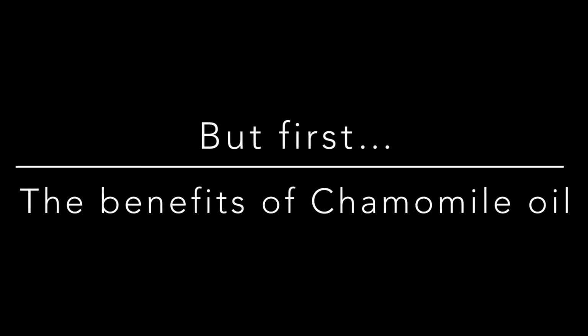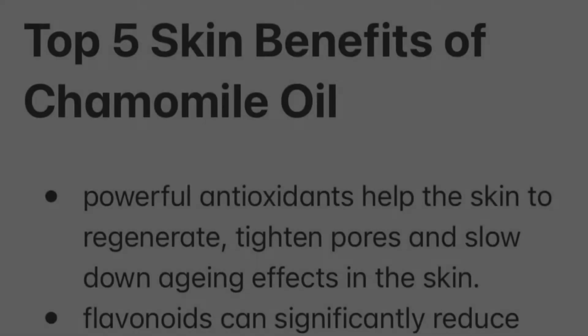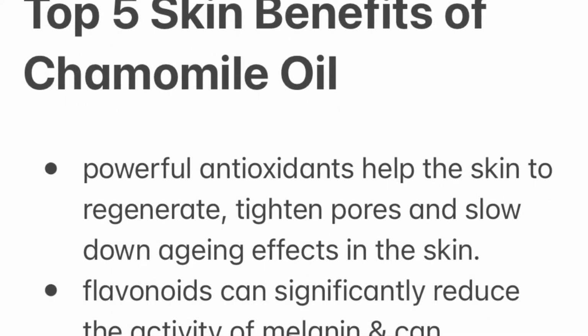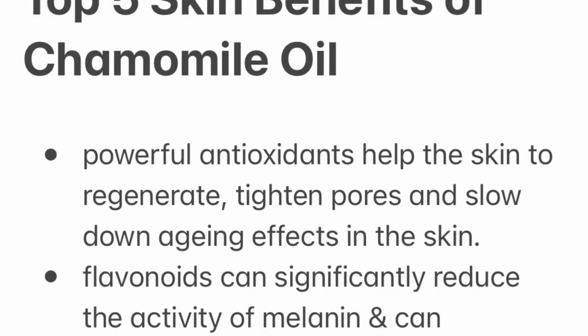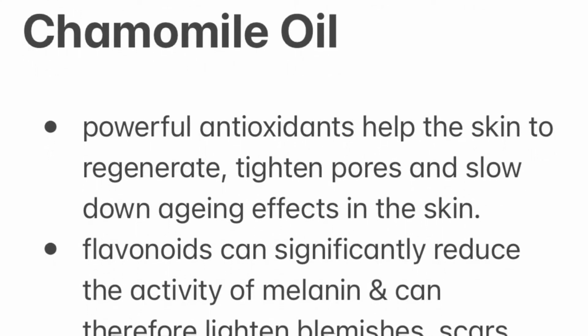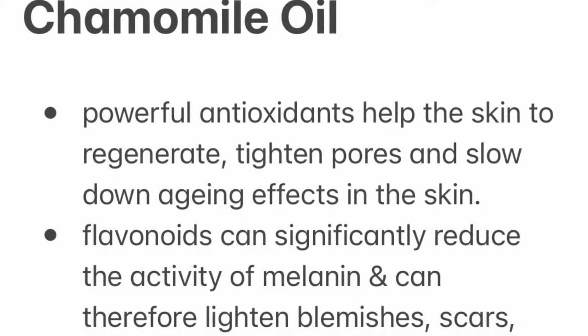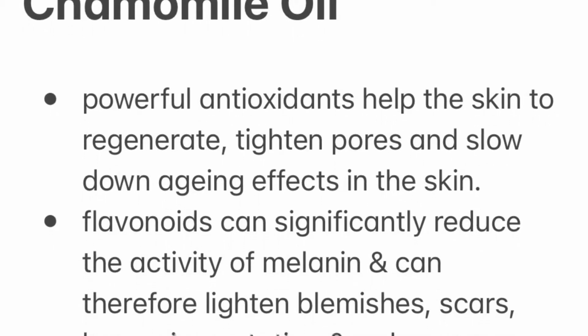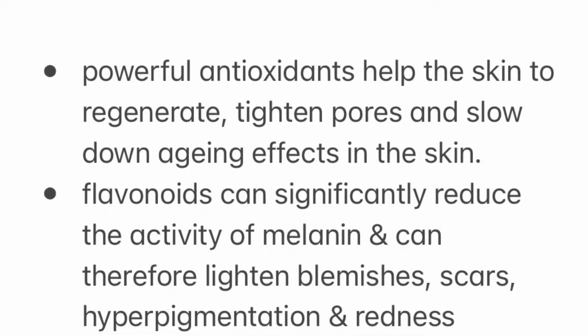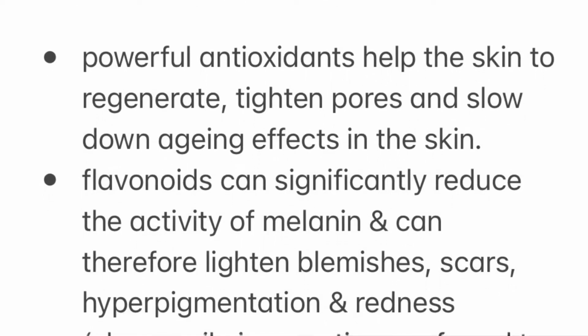Before I show you how to make it, we're just going to go through the benefits both for the skin and the hair. So chamomile has lots of benefits for the skin, and what I've done here is just picked the top 5 skin benefits of chamomile oil. So chamomile has powerful antioxidants which can help the skin to regenerate, tighten the pores, and also to slow down the aging effects in the skin, so things like premature wrinkling.